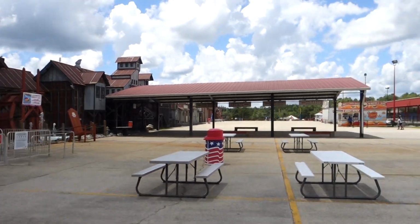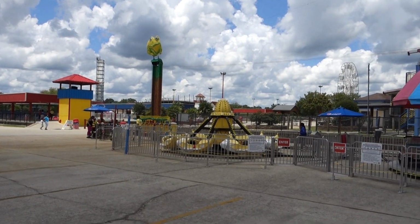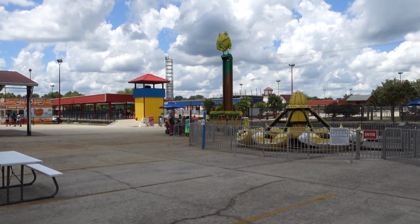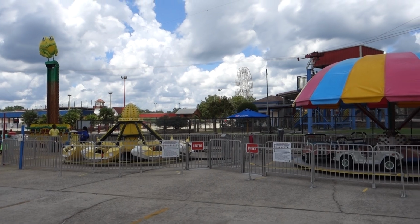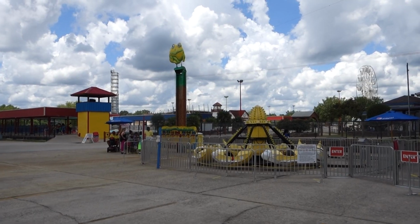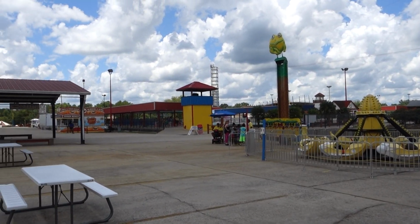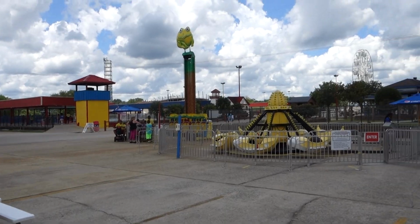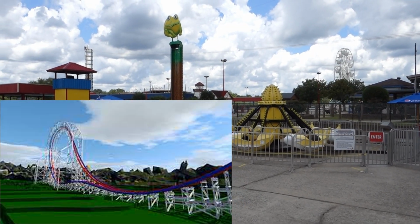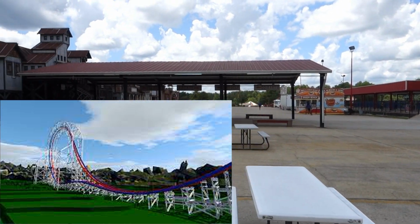The RMC is going to be really, really big. As I just got here, they posted on their Instagram and their social media this picture right here. Look at this. Oh my goodness. Now we've been talking in the community that this coaster will be reminiscent of Goliath at Six Flags Great America, which I absolutely love. Look at this. This thing's going to be really crazy.